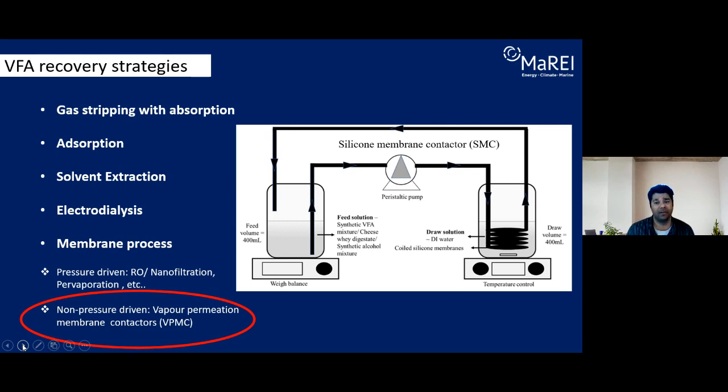So in this particular setup, we have the feed side and the draw side. In the feed side, you have the VFA containing mixture, whereas in the draw side, you have an extractant. And in this case, the draw solution is going to be DI water. So we have the silicon membrane that is coiled and immersed inside the DI water, which is the draw solution. We use a peristaltic pump to pump the solution from the feed side into the draw side. And due to the concentration gradient across the membrane between the feed solution and the draw solution, the VFAs move across the membrane into the draw solution. Based on this concept, we performed a lot of experiments. Next slide, please.